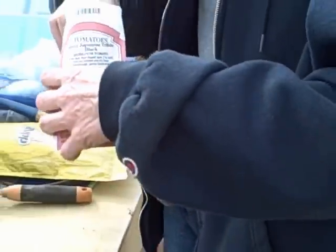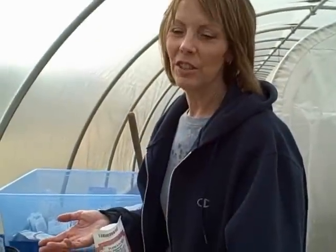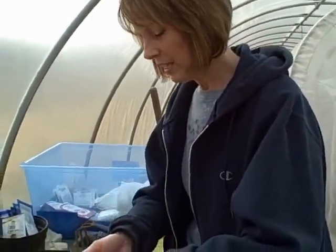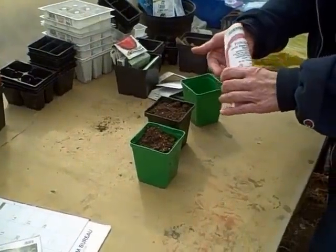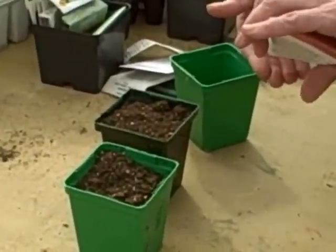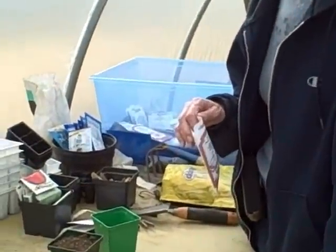You participate in some local farmers markets here in Central Illinois. Right. It's been an educational experience for myself and my husband, just being able to tell people the information about our seeds or about our plants. Today I'm starting our tomatoes and peppers.